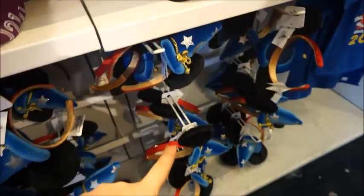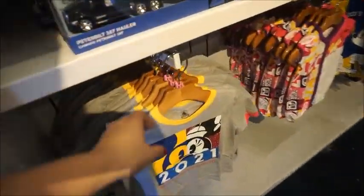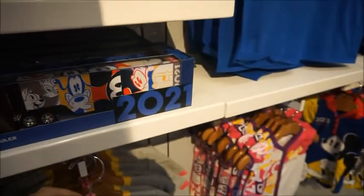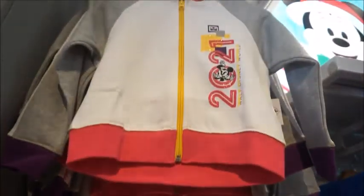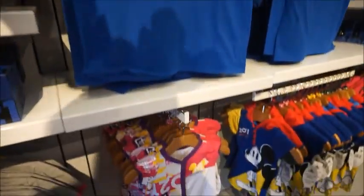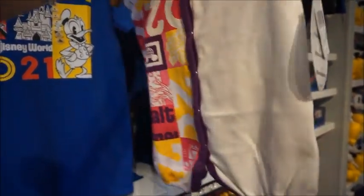You also have the new Fantasia ears down there. Ears are traditionally $29.99. You've got this one. So it definitely matches the adult style, so you can get family sets of shirts, you know. This is smart. $29. The hauler is $24.99. There's Minnie's jacket up there. Pink and purple color blocking for Minnie. $44.99. And look at this little onesie romper for little girls. That's $19.99.